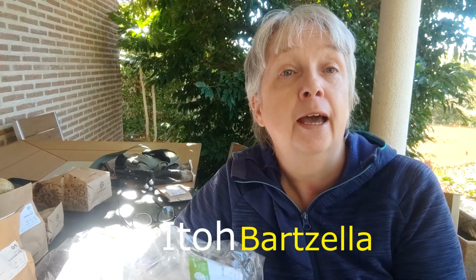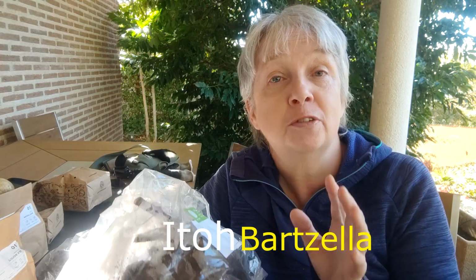The last one I've got is quite well known. It's Bartzella. This is the one that's got the 8-inch flowers, very prolific flower, and it's got a nice lemony scent. So I think those 3 are going to give a beautiful accent to that border, and they're going to be underplanted with large, tall daffodils. Now, also this year I'm going to be planting 2 permanent containers.